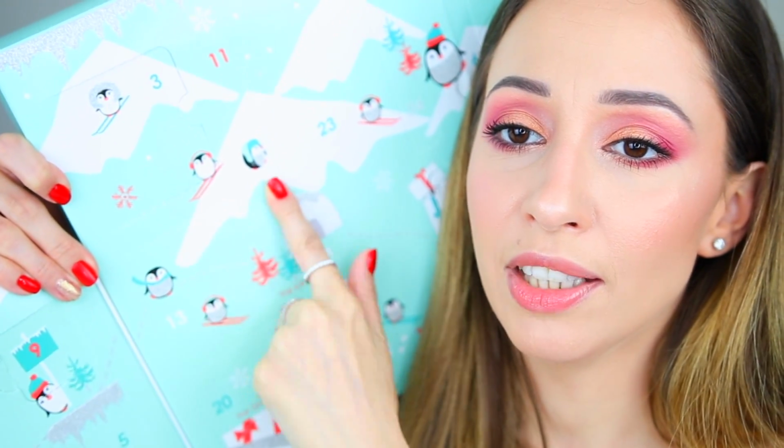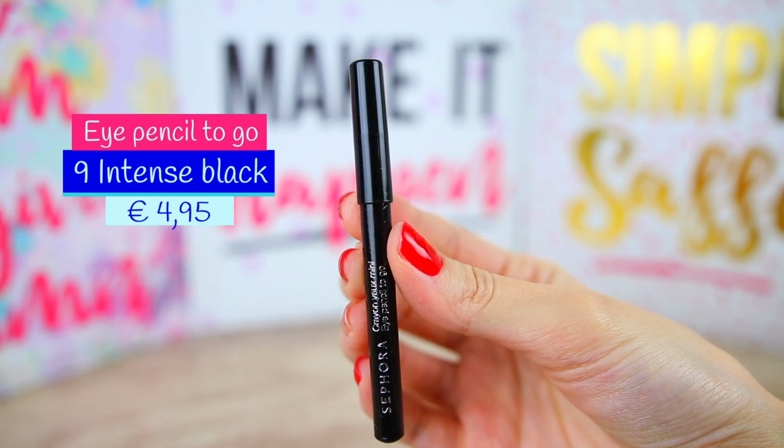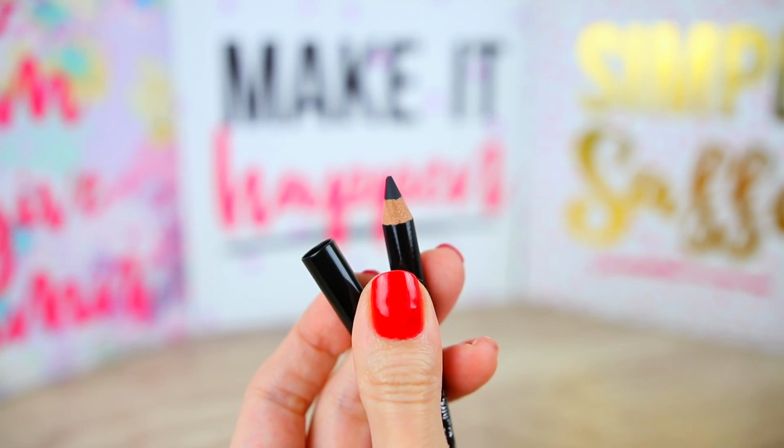Door number 11 looks like it hides a lip pencil or eye pencil. Let's see. And the next product is the eye pencil to go in the shade 9 Intense Black. So this one is not very creamy or very stiff. It has a very nice black color and it is easy to blend it, but it's not super creamy.